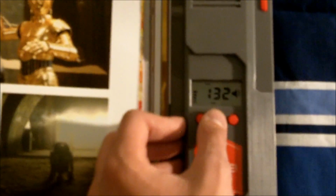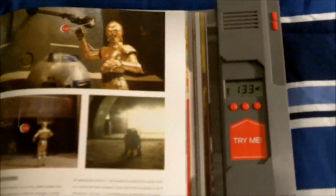See, that's the door guard, little robot guy talking. And then this, 133, when the door opens, you can also hear that. So let's play that.